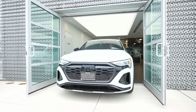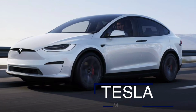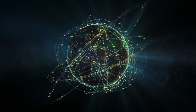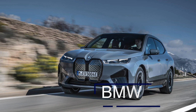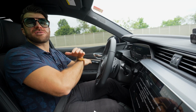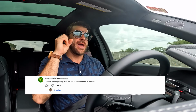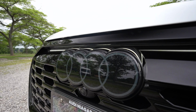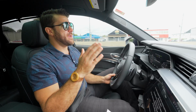Let's talk about the competition here. So this one is gonna compete with, obviously, our Tesla Model X, which is going to be big in the electric world. You have the Mercedes EQC and the BMW iX. Now let's talk about the exterior, because they did change a few things from last year's model, and really you get the 2D Audi rings right in the front, and then you have this single frame projection light grille.